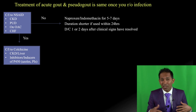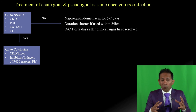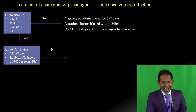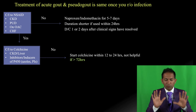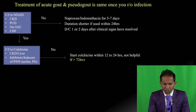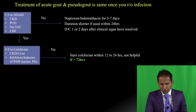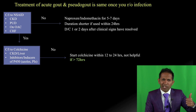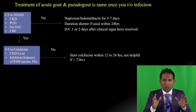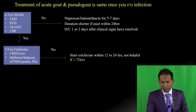Colchicine is contraindicated if the patient has CKD or liver disease, or is using a P450 inhibitor, such as an azole or protease inhibitor. If the patient does not have any contraindication to colchicine, you can give it. You start colchicine sooner, just like NSAID, within 24 hours. Colchicine is not helpful if you give it after 72 hours, just like the way we give acyclovir for shingles and Tamiflu for flu. So we like to give colchicine sooner, preferably within 12 to 24 hours, okay? Not effective after 72 hours.